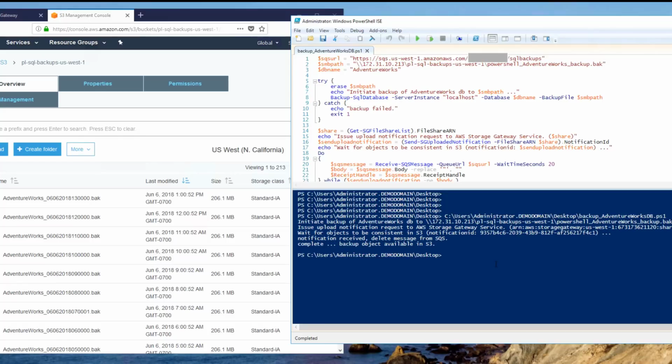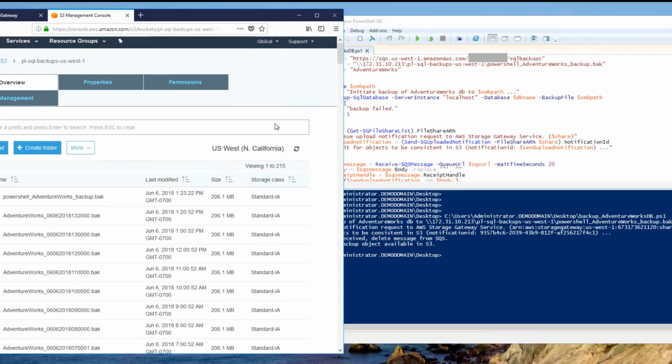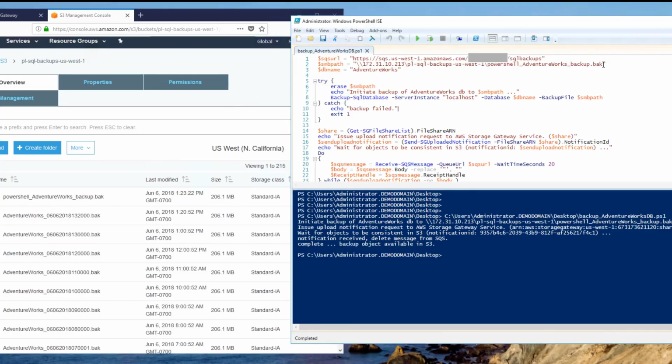So now you can see the notification is complete. We've been able to retrieve the message from the SQS queue that says that the backup was not only successful but complete in S3. And if I go over to my console here and hit refresh, you'll see there's the newest backup that we just manually kicked off with PowerShell. So that's all good and well, but doing backups is one thing, and doing restores is what's really important.